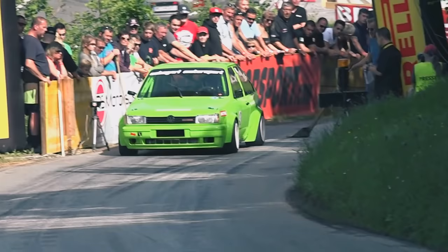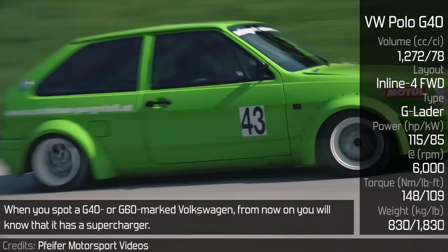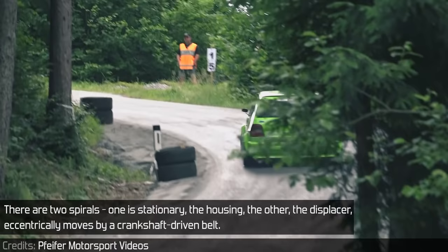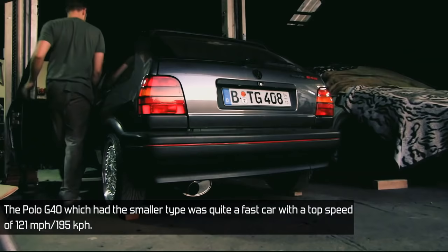Volkswagen Polo G40. When you spot a G40 or G60 marked Volkswagen, from now on you will know that it has a supercharger. These use a scroll type compressor with displacer spirals 40 or 59.5mm deep. There are two spirals, one is stationary, the housing, the other, the displacer, eccentrically moves by a crankshaft driven belt. The Polo G40, which had the smaller type, was quite a fast car with a top speed of 121 miles per hour.